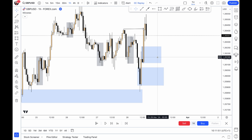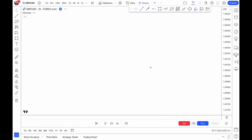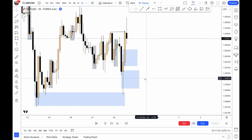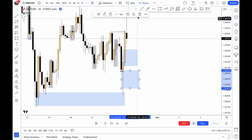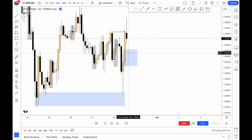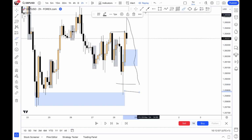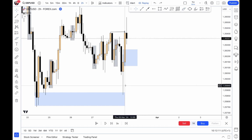I did check the 2 hour time frame as well in order to see the best possible zone to take my buy trade from, because I knew the market wasn't going to go so deep as to fill up the imbalances that were right there. Markets will not always fill up those imbalances. Okay, so with that in mind, I was like, for this trade, I think this will be my stop loss.